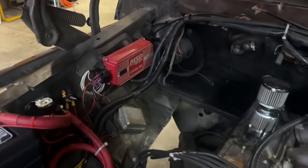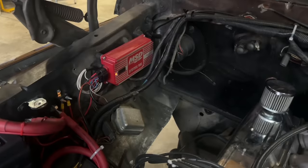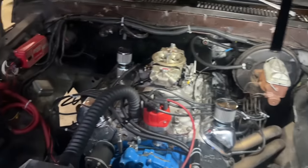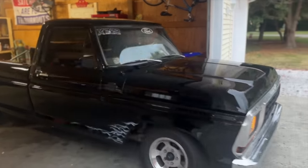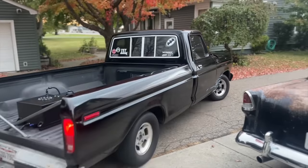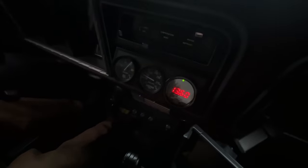Crank it over and let me see what's going on here. That's the starter acting up now. Once we got his old Ford to fire back up, it sat there and ran for the next 10 minutes without a problem. So I decided to take a ride around the block with him and see if I could figure out what he's talking about. He claims that the carburetor is causing the truck to surge on acceleration.